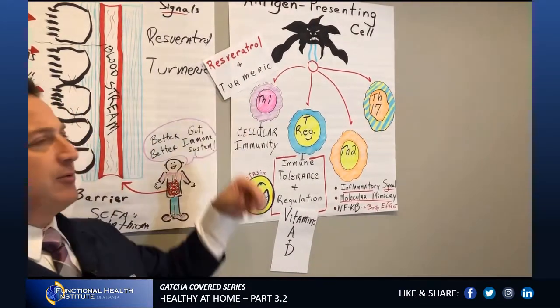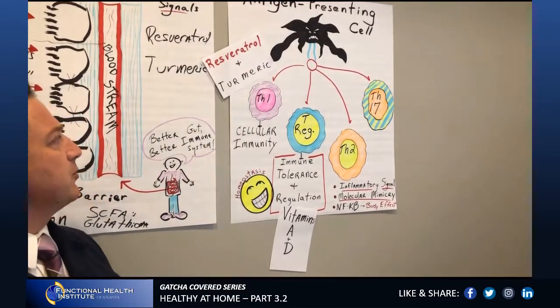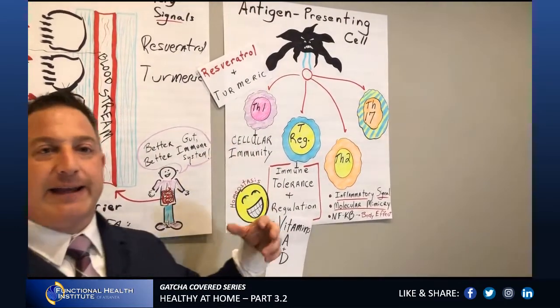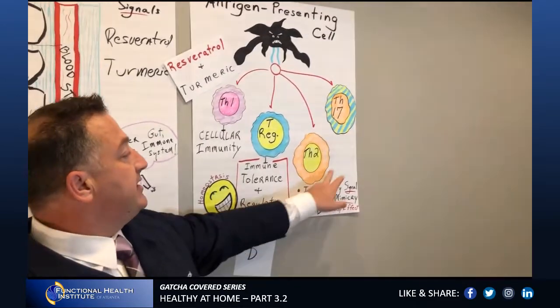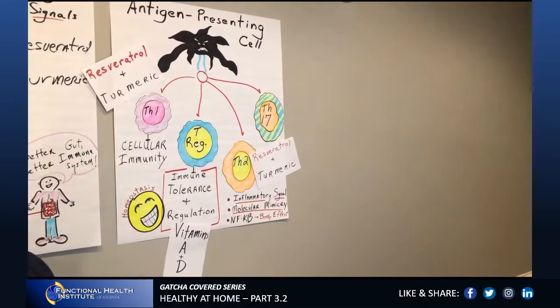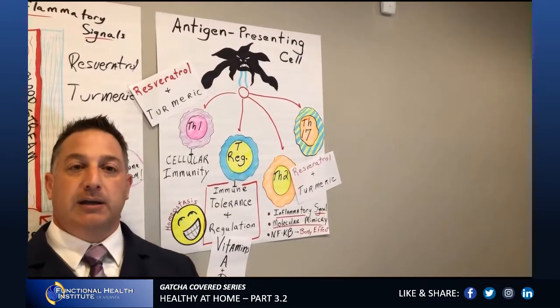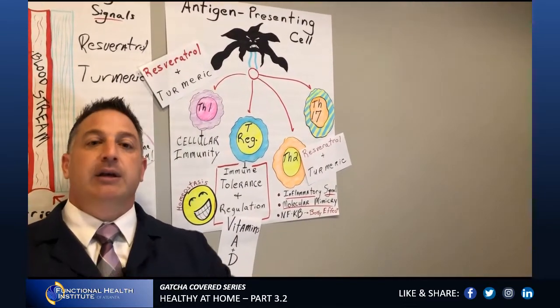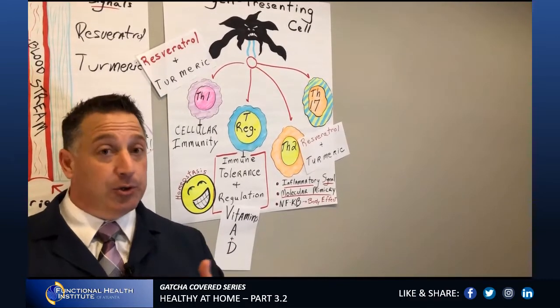So you're going to hear this by the name curcumin. Resveratrol you're not going to hear as much about, but it's equally effective, plays a role in re-regulating, helping to bring homeostasis and calming down the inflammatory response. When it comes to Th2 and Th17, here again, we have the resveratrol and the turmeric make a huge difference and play a big role in calming that inflammatory response down, so your body can get back on track and fight the battle rather than going into a nuclear response.